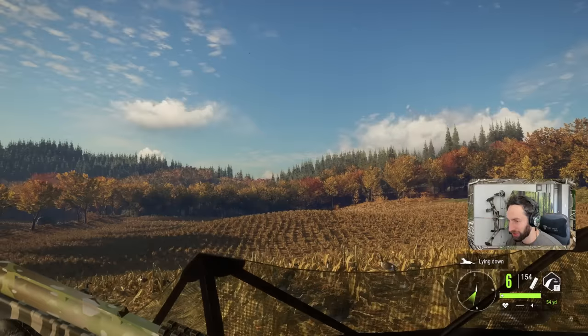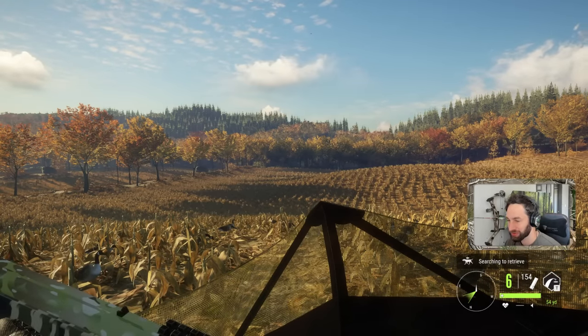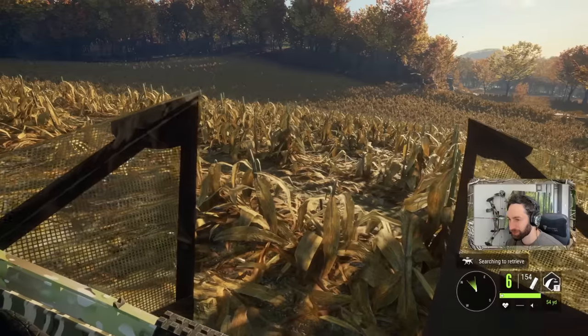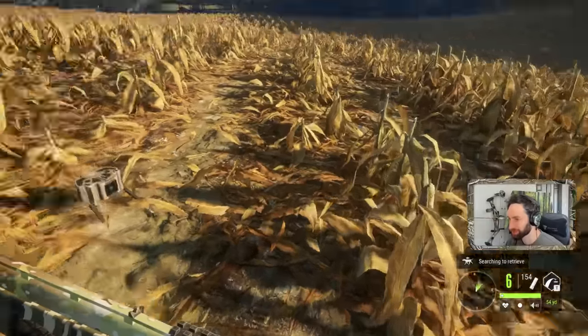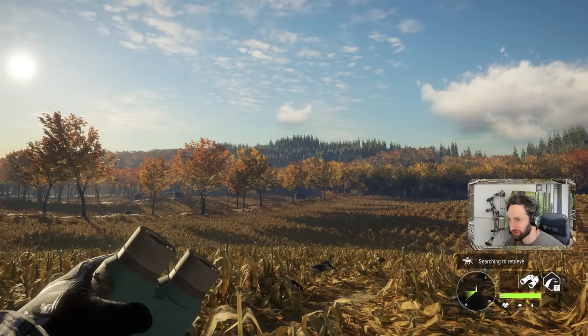All right, Chase, go get him, buddy. We're gonna have just a stack of geese piled out here pretty soon. All right, go get him. Fetch him up, fetch him up. All right, we're gonna try and get a nice little stack of them here and then we'll get a picture.